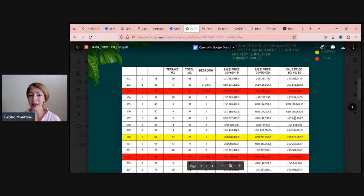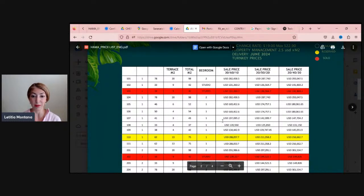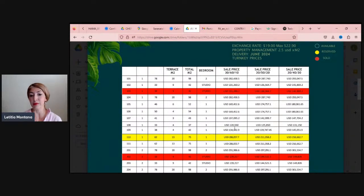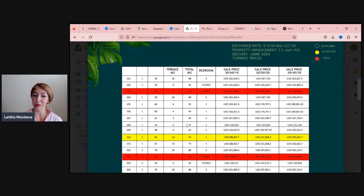Now, for those of you who may not be currently in the area, as you can see, my friends, we do have the small studio, Studio 108, still available. If it's white, it means it's still available. We have a starting price point of 125,500 if you're able to do the 30-60-10. It is one of the smaller studios, 33 square meters. But let me tell you, my friends, these same size studios right now in Playa del Carmen are starting at 179, 197 with ocean views from the rooftop, but definitely not this close to the ocean.